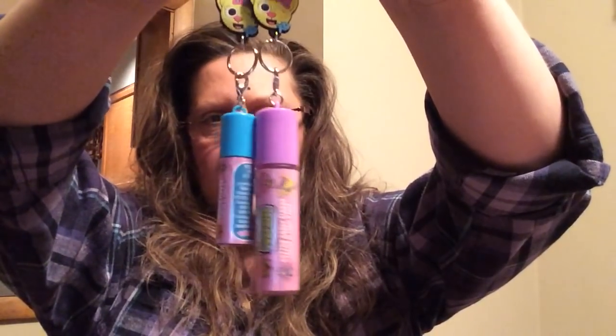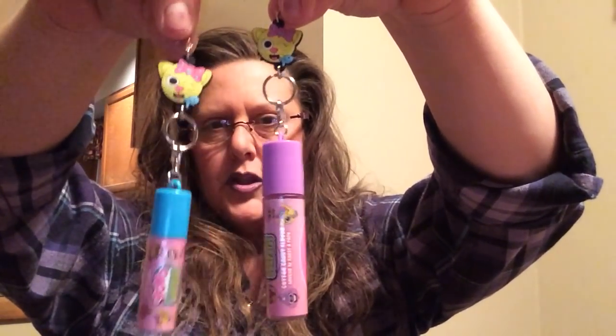So there's the difference right there. So you can tell this one is much smaller than this one. Just so you can get an idea, okay?